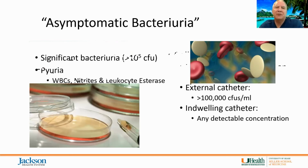Most folks, again, will develop an asymptomatic bacteriuria, whether that's a collection from intermittent catheterization, external catheter, or indwelling catheter. Asymptomatic bacteria is not a urinary tract infection and does not warrant treatment with antibiotics unless the things on the previous slide were present.